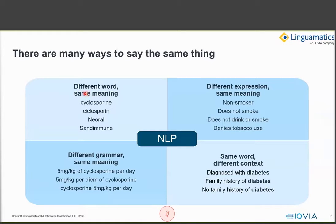Slightly more complicated, you might think about different expressions that have the same meaning. So here on the left-hand side and right-hand side, you've got different ways of describing a non-smoker. Now, you're not going to code "does not drink or smoke" as a hardwired synonym for non-smoker. But being able to develop a natural language processing rule to always capture that, that's really important for your patient data.